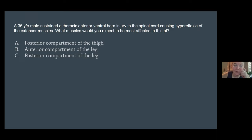Yeah, you guys are getting this one. So the big key word here is extensor muscles.